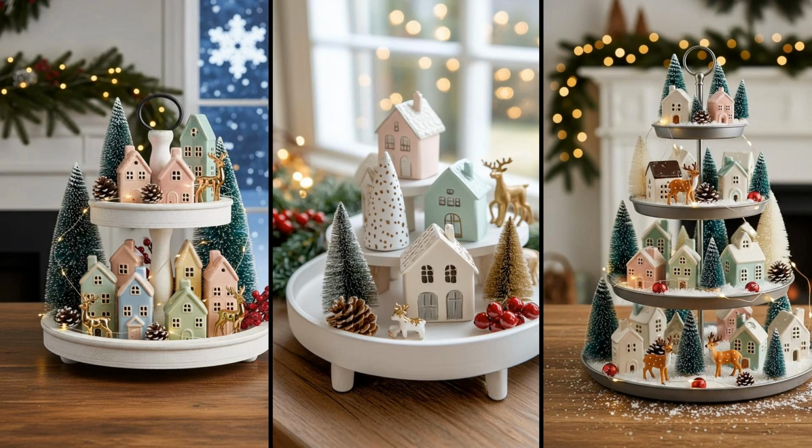A tiered tray packed with mini houses, tiny trees, and reindeer figurines creates instant holiday cheer. It's a simple way to add charm to your kitchen or coffee table. Try mixing materials. Ceramic, wood, and glass all work well. Playing with height adds interest, so don't just stick everything flat. Keep it playful. Cluster a few reindeer together or sneak a snowman into the scene for a surprise. If you have kids, let them rearrange the pieces. Yes, the display might look a little crooked, but it'll bring more smiles. Minimal space, maximum impact. What's not to like?